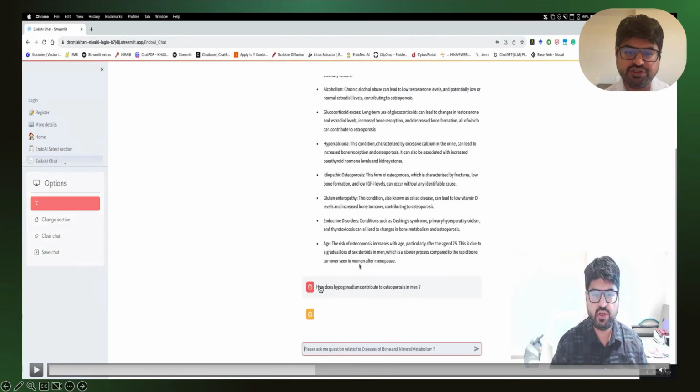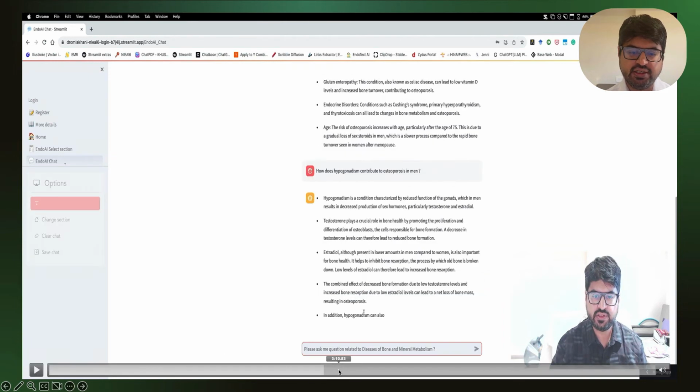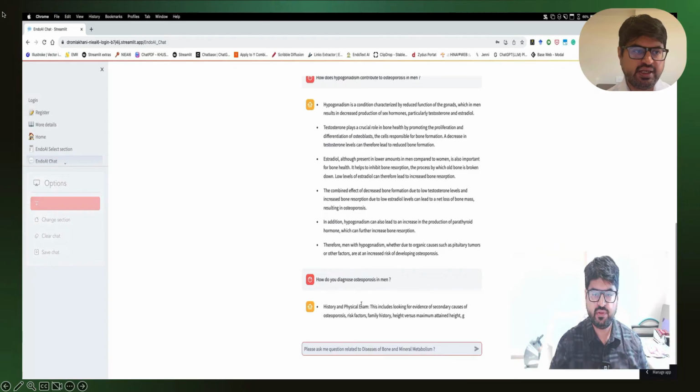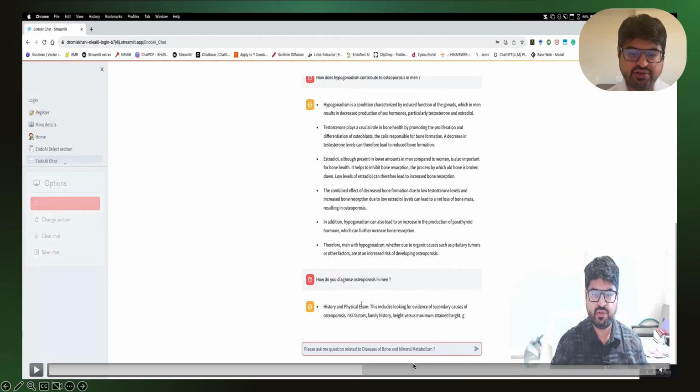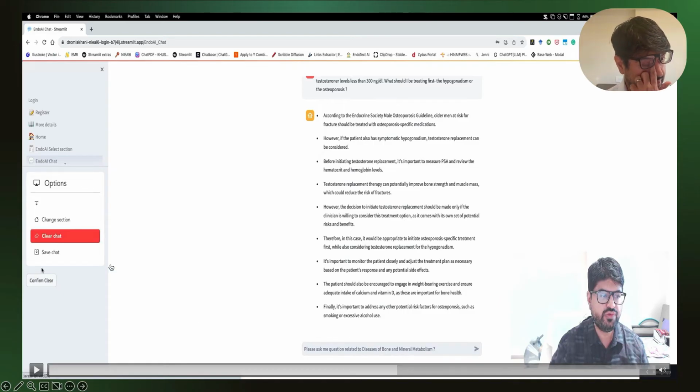And then you can ask a follow-up question, right? How does hypogonadism contribute to osteoporosis in men, for example, right? So you can then get the answer, and you can save the entire thing as a chat, right? You can save this up, okay, and then you can share it with somebody, or you can probably save it for your own use, right?